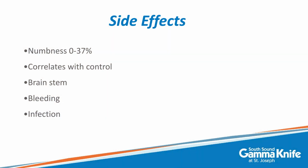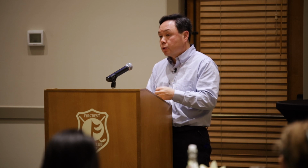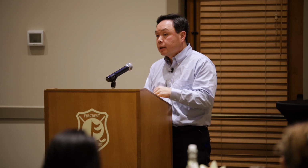Some of the side effects for this: one is numbness, facial numbness. Potentially we can push it overboard where they develop facial anesthesia. It ranges from 8 to 15% where patients can develop this condition. Once it happens, it's a permanent condition. Most people, 80+% of patients, when we ask them, actually prefer the numbness versus the pain. So it's a good side effect.